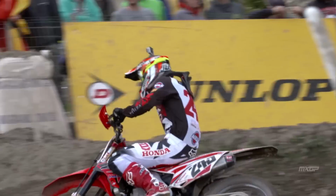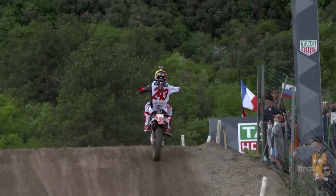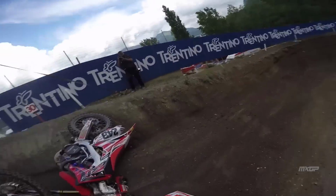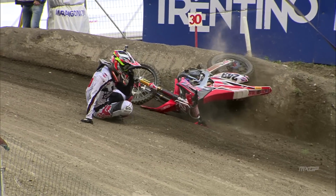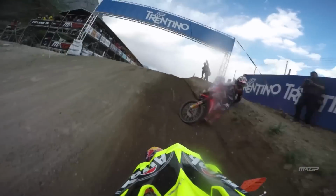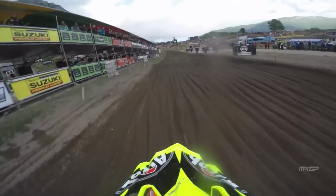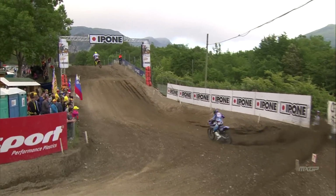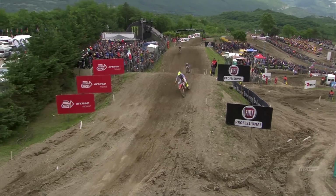All things were looking good for Tim Gajser. He was about 6 seconds clear, but then this went wrong. Caught the bank, went down hard. The Slovenian's lead was gone. He remounted in 6th, just ahead of the Frenchman Paulin, but Tony Cairoli accepted the gift with both hands and tried to run away once more.